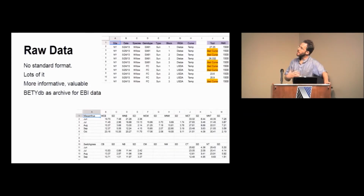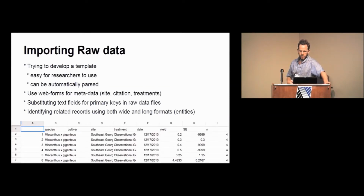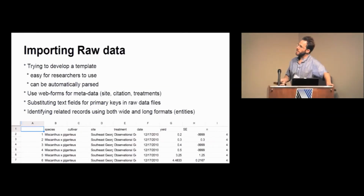So BETYdb, the other thing that's going to position us is to become an archive for EBI, Energy Biosciences Institute data, which is very big. We've been developing tools to import raw data. Basically, we have to specify a series of fields that people can convert their data to, and so we're trying to find the balance between what is easy for them to convert and what we can automatically parse, using the web forms that we have for the metadata so that the site and treatment information doesn't have to be provided in the spreadsheet. We substitute the text fields for the primary keys, to make it easier to read.